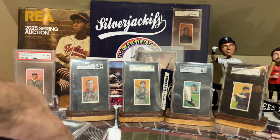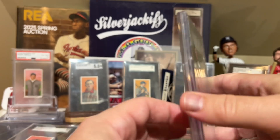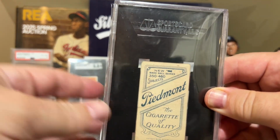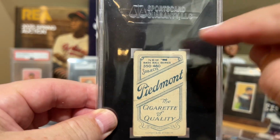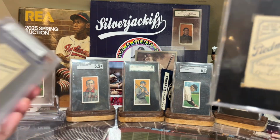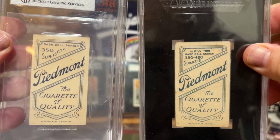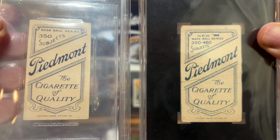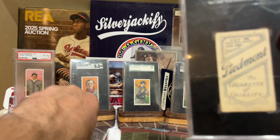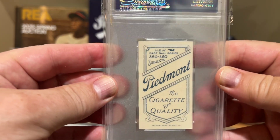So then you could take a look at the Cobb. The Cobb that I have is, I guess, 36th place in terms of scarcity. And you can see here Piedmont. Now this one's 350, 460, whereas the one I was showing you guys earlier was 350 subjects. This one's 350, 460 subjects, but printed at the same factory. But this one's 350 and this is 350, 460. I believe the Red Amos, again, 350, 460.